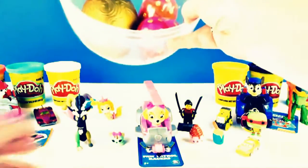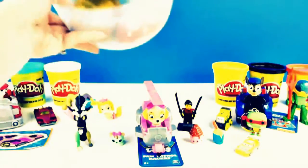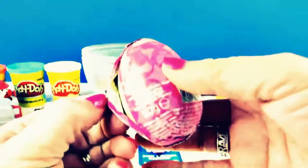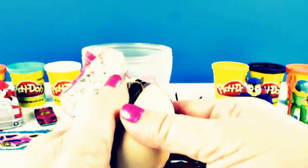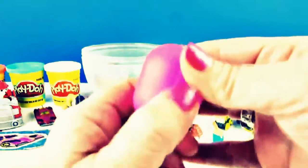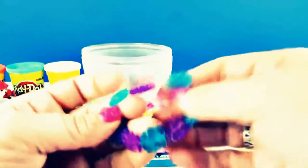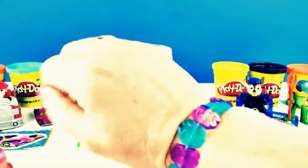Now let's go for this pink egg. It's a Barbie chocolate surprise egg. Wonder if it's going to be a Barbie or some kind of jewelry. Look, it has white chocolate and milk chocolate. Yum, yum. Pop this open. Oh, look. It's a bracelet. And I think I've gotten this bracelet before. But I really like those colors together. That's really pretty.